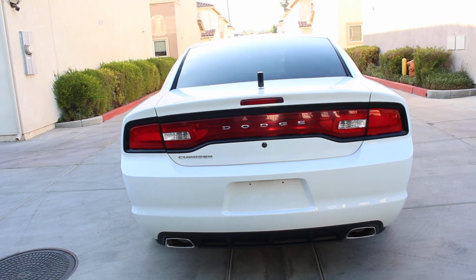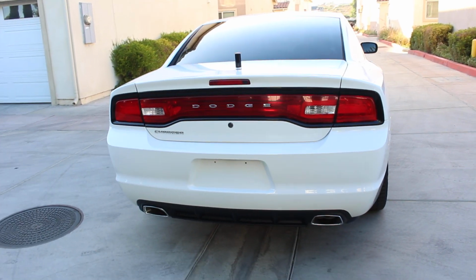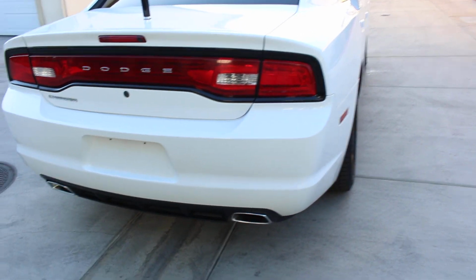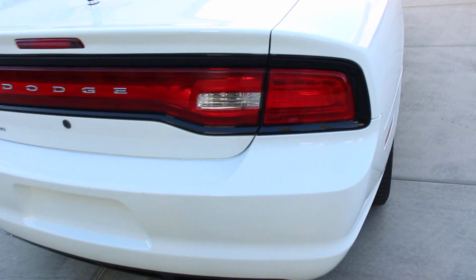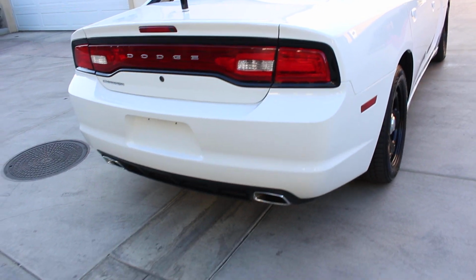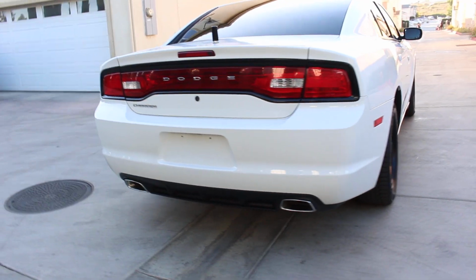Everything works in the vehicle. I've already gone through the whole car myself and made sure that everything was taken care of. Now, folks, remember I told you the car has a few dings. I do have a few dings here in the trunk. I have about maybe 3 here in this area. The car is white, so it kind of hides it. You can't even see it, not unless you get up close and personal to it.